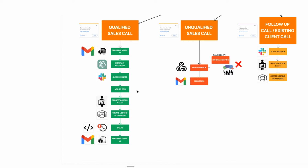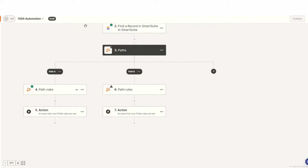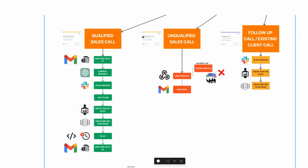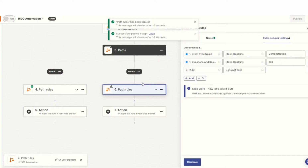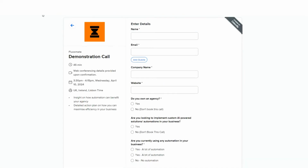Before we go on to create these different steps for all the different automations, let's finish setting up the filters for all the different actions, and we only have 2 more: unqualified sales calls and existing client calls. This is fairly simple. To make this easier, I'm just going to copy this and duplicate it here, and we're just going to change it there instead. So this is only for unqualified calls. So we don't care whether the ID exists or not. The main thing we're looking at is that the answer to one of the qualifying questions here is no.